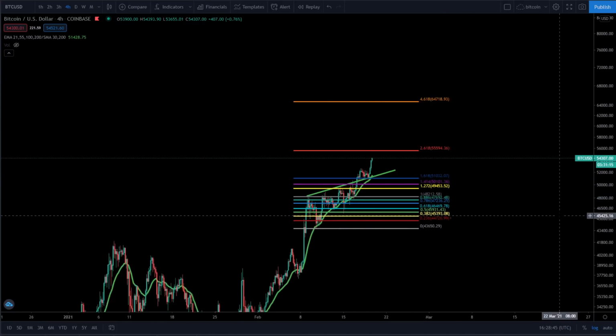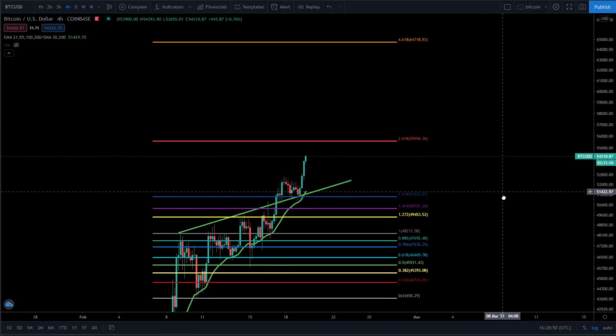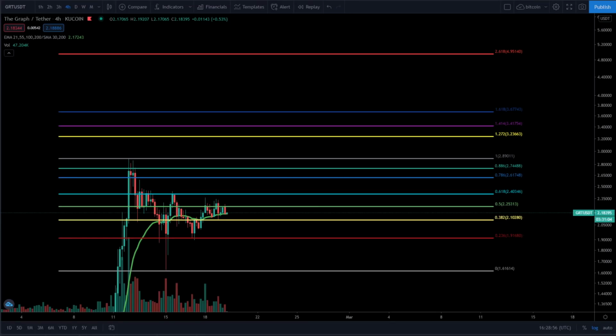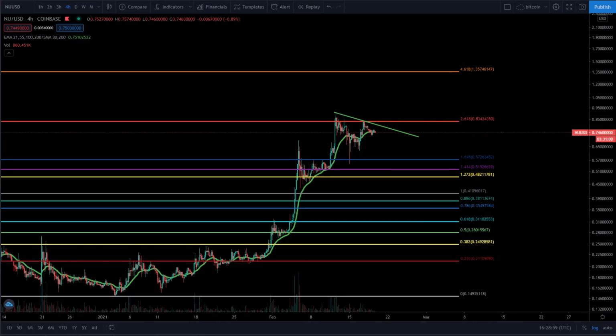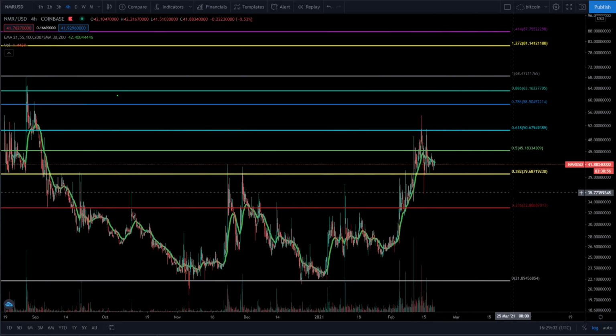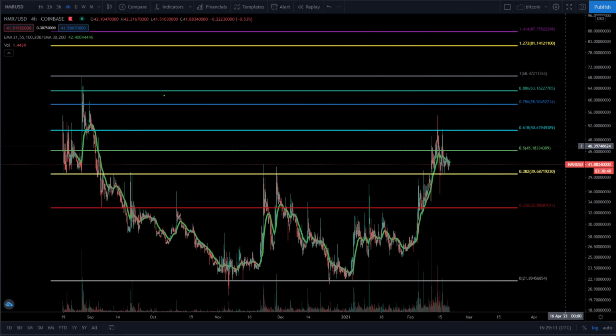Where's that next pullback going to be? Where's that next bloody day going to be for the crypto markets? We don't know. But let's watch Bitcoin go sideways as altcoins pump. I'm very bullish on GRT. I'm very bullish on Orchid, Nucypher, and Numeraire, on these coins. It's going to take some time. Be patient. It'll be the most rewarding for you guys in the end.